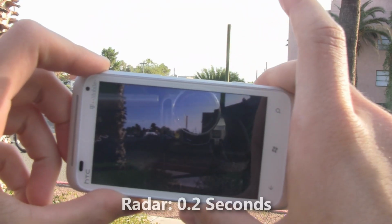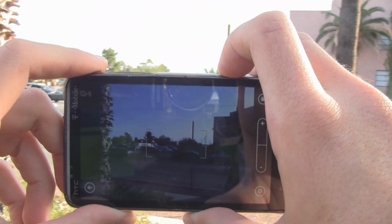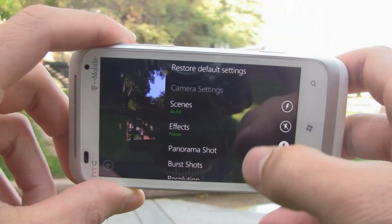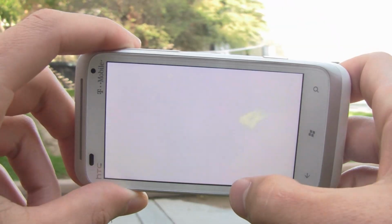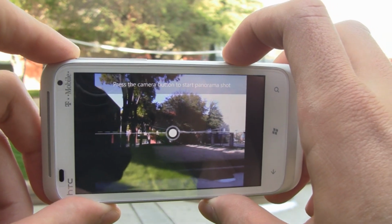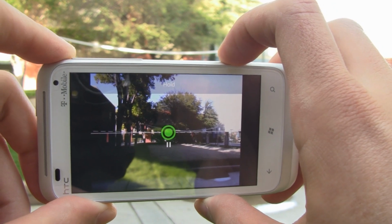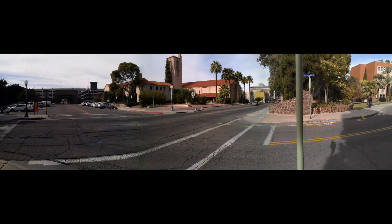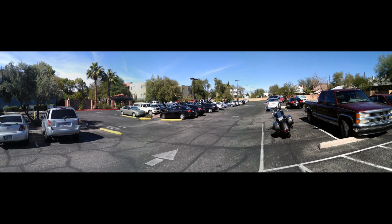Nevertheless, the Radar begins to shine when you look at the shutter speed of the phone. You can quickly snap a picture far faster than you can with the HD7. The phone also has some cool new modes like panoramic mode, and burst mode.